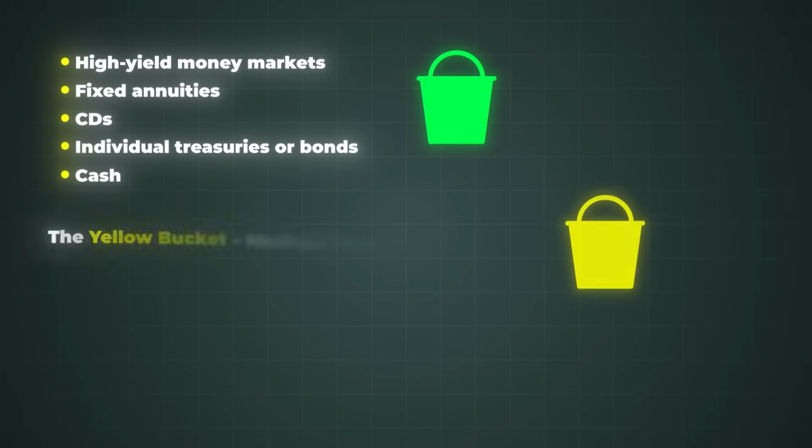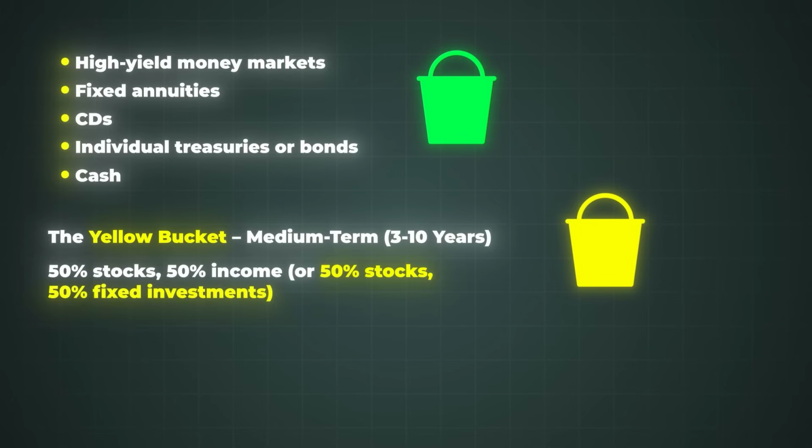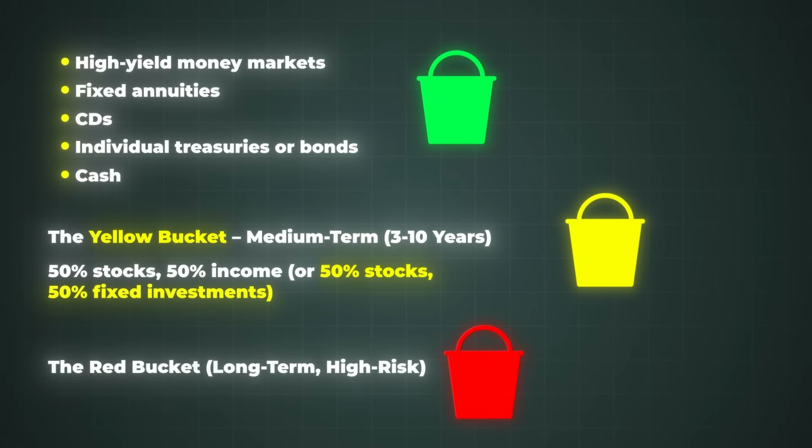You then invest 3 to 10 years in a balanced manner, the yellow bucket. So think about 50% stock, 50% income, or 50% stock, 50% fixed. And the remainder, or the red bucket, can be invested exclusively in all stock, because this is money that you won't need for at least 10 years.